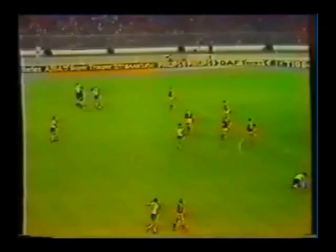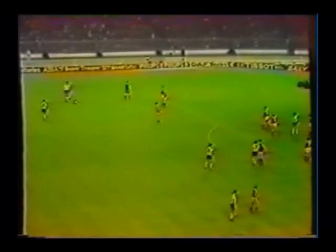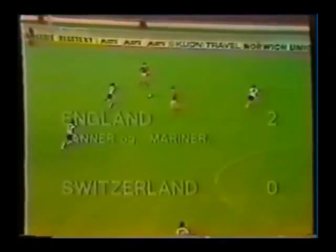Mariner. Nice little turn there by Mariner. A bit of space here for Phil Neal. Flicking it wide here and doing it well for Koppel. A turn! An own goal! With the free kick. Mariner with the header. 2-0 to England. Edley, the substitute.